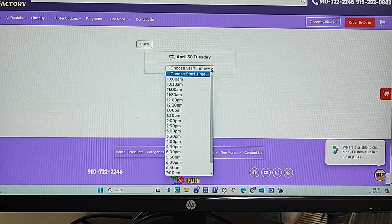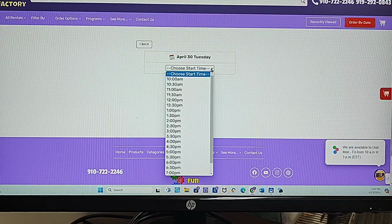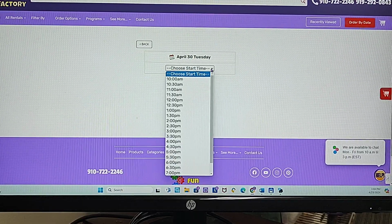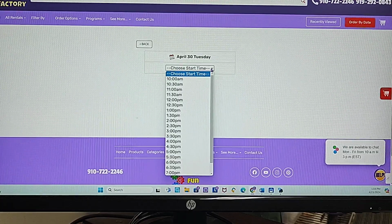We always come early enough. We know how long it takes for our team members to set up and be ready, to have your items ready, sanitize, be out of the way before your event starts. So we don't need you to tell us what time to be there, just what time does your event start.